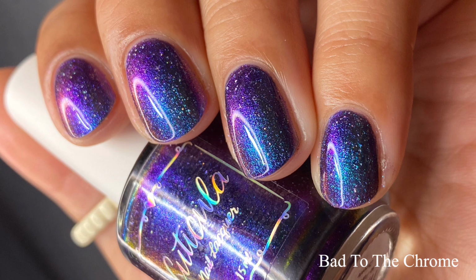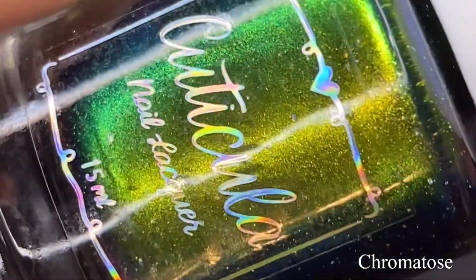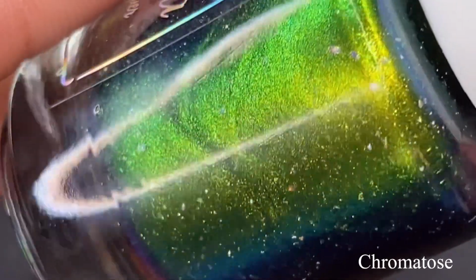Pictured are 2 coats of Bad to the Chrome with a glossy top coat. Now all of these are going to dry down a little bit flat, not textured, just a little bit flat. So you do want to use a nice thick glossy top coat to plump it up and really give it its shine and dimension. Next up we have Chromatose.